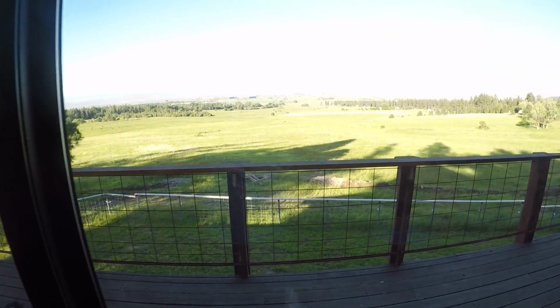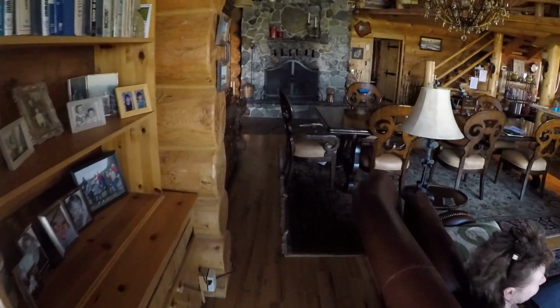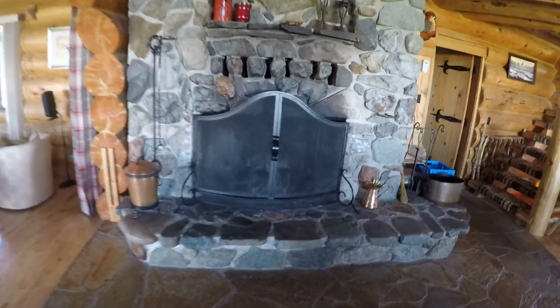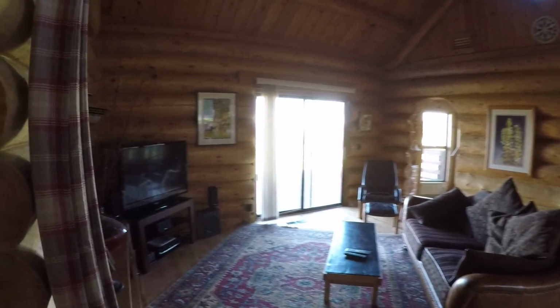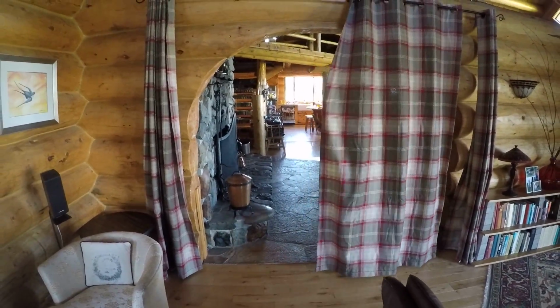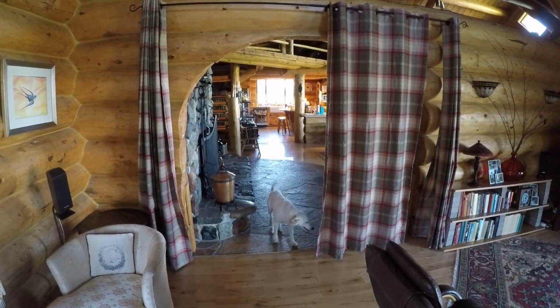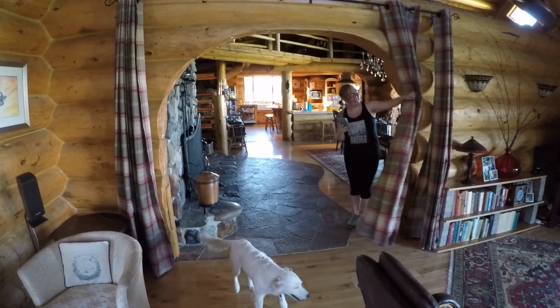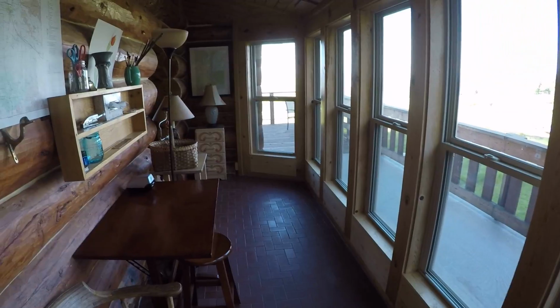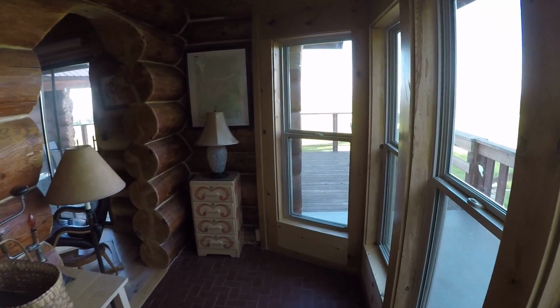This lovely view over here. Good job, Charlie. You can show us the way. Awesome stone fireplace. We've got the pro film expert here, and our ring bearer coming in. Makes another room. And then there's a bit of a sunroom over here with some brand new windows. It's a nice little cove.